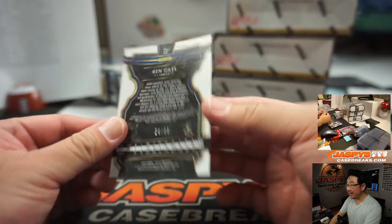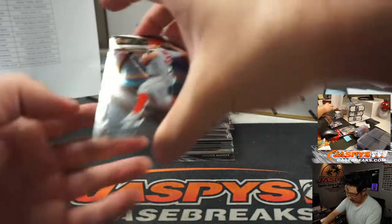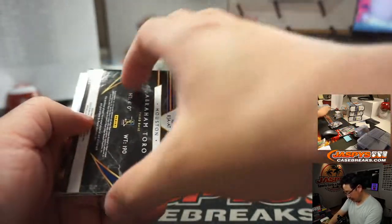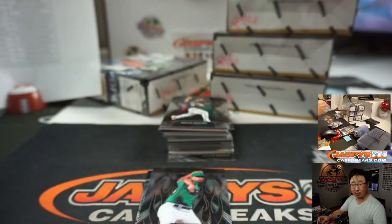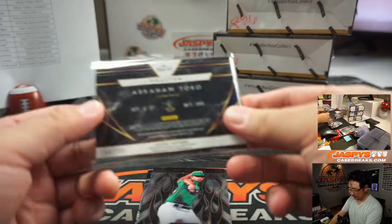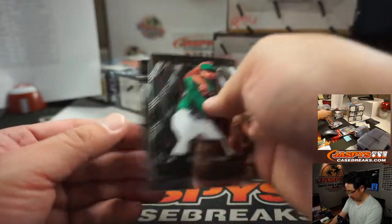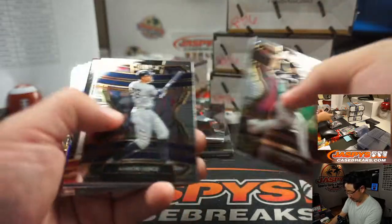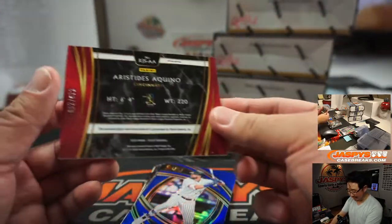Ken Giles to 99. We got Abraham Toro, jersey and autograph for Houston. Another one for Mary. 166 out of 209. We got Aristides Aquino. Oh, I thought I was going to have some ink there.